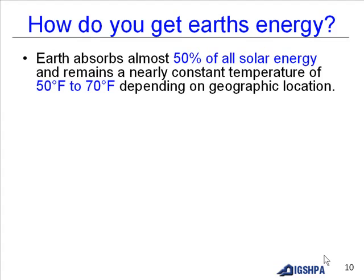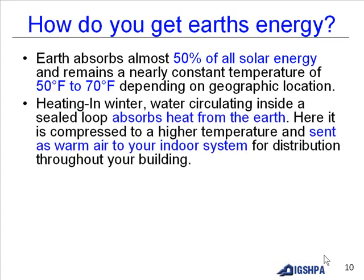How do you get Earth's energy? Well, Earth absorbs almost 50% of all solar energy and remains at nearly constant temperature of 50 to 70 degrees, depending on geographical location. Heating in winter, water circulating inside a sealed loop absorbs heat from the Earth. Here it is compressed to a higher temperature and sent as warm air to your indoor heating system for distribution throughout your building.